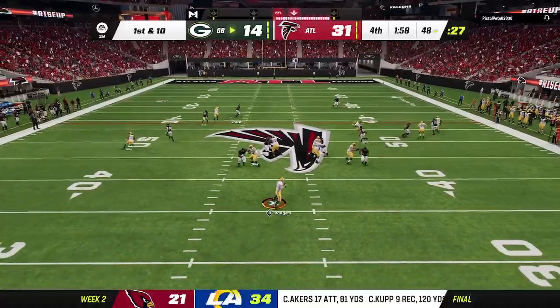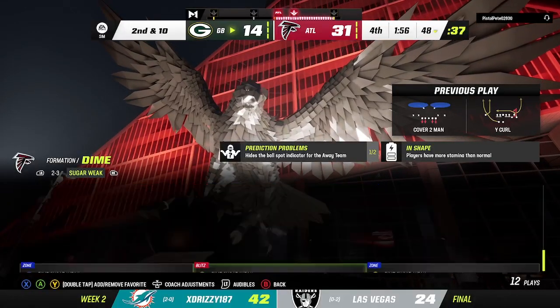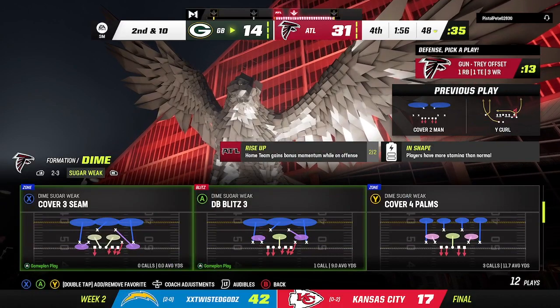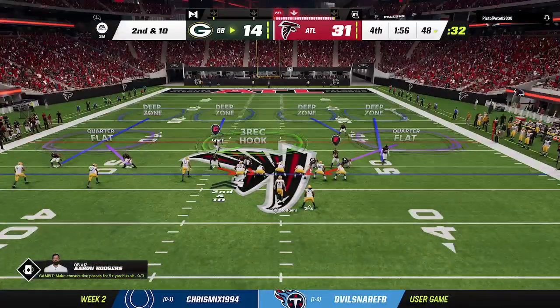Throwing on first down is Rodgers. And this one too low. That incompletion is not a surprise with the way that this one has gone, and the frustration, the body language is evident everywhere. This team, they've really been put through the ringer in this one. An incomplete pass on first down. That leads to a 2nd and 10.